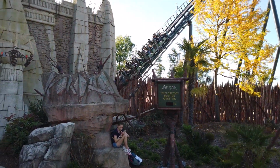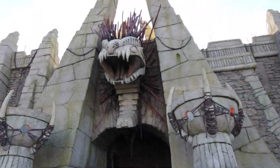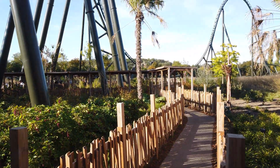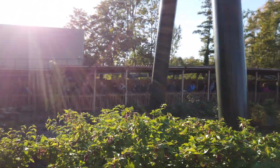Okay, we're on a 30-minute wait. There it goes up the lift hill. Okay, let's get in this queue. So Condor has got a single rider queue. You can see the main queue is just backed up to that far corner, but the single rider queue is also out the station, so there's probably 20 people waiting there as well.